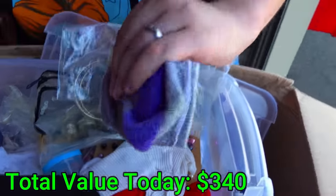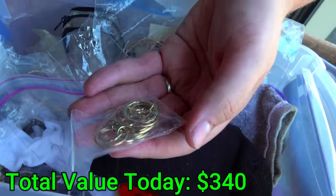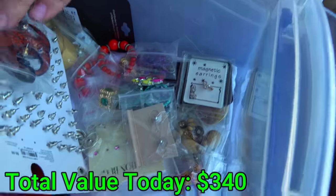More earrings. Yeah, these are packs of earrings, like inside of a sock for some reason. I could tell you by feeling it. They're just packs of earrings. But stuff like that, you never know what'll be gold in here just by looking at it. But we'll definitely magnet test it.